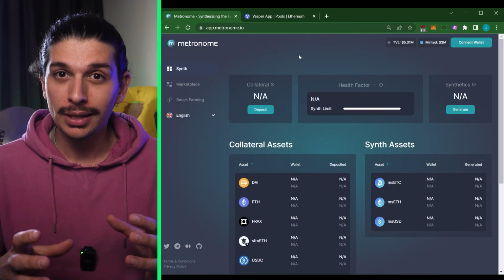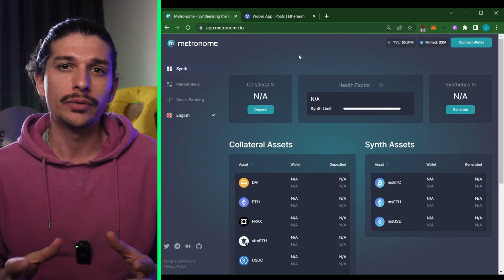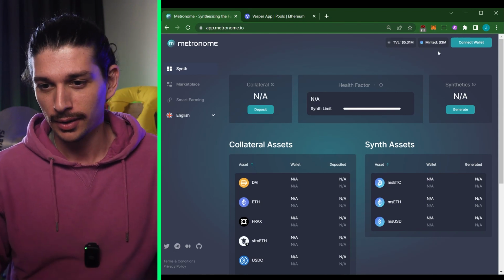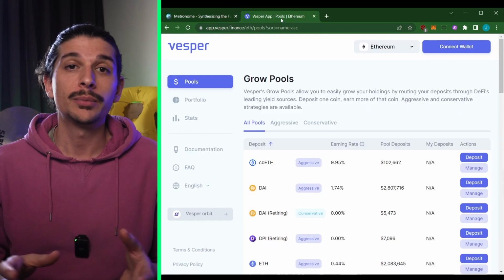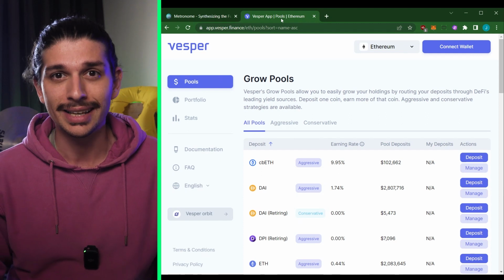Now first you have to connect your wallet to the Metronome Synth app, and you'll be greeted with a clear overview of the possible collaterals on the left with synth assets to mint on the right. So we click on Connect Wallet, select MetaMask, and we're in. Step number 2 is connecting our wallet to Vespa Finance, and we'll do that to deposit our staked ETH.